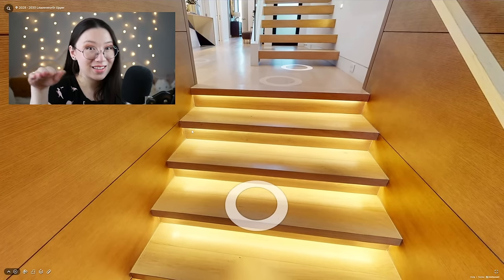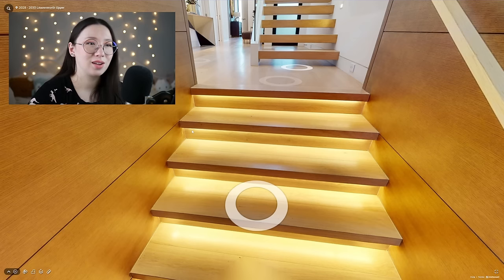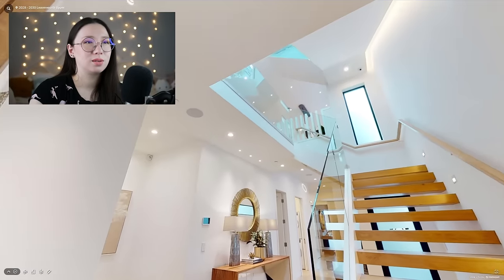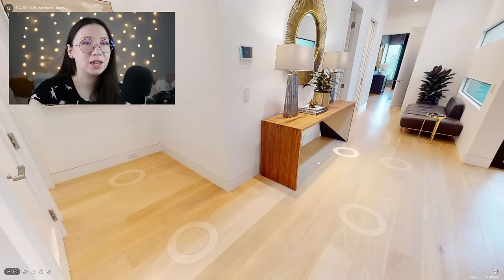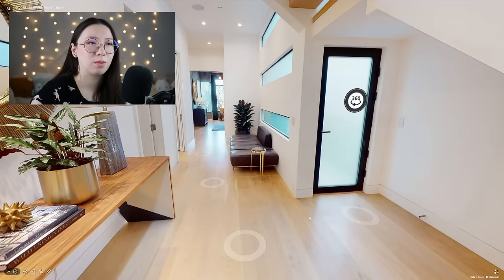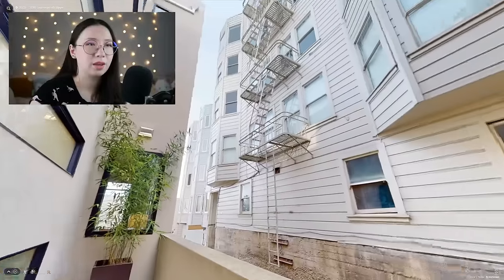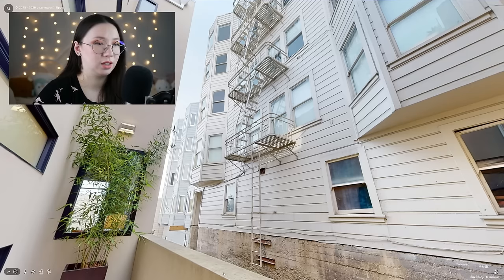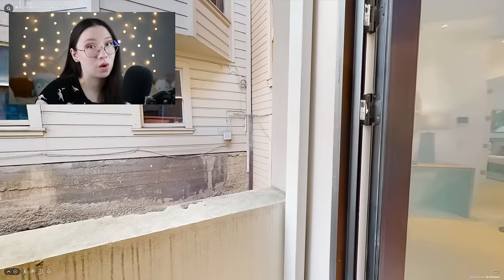It has that fancy under stair lighting. Very extra. Ooh, I'm very intrigued by it so far. I quite like the style. It feels kind of townhomey with the stairs like immediately right out there. What's beyond this little door? Okay, so it's like one of those San Francisco row houses, I suspect, which is why it feels townhousey. It's very narrow and long, probably.